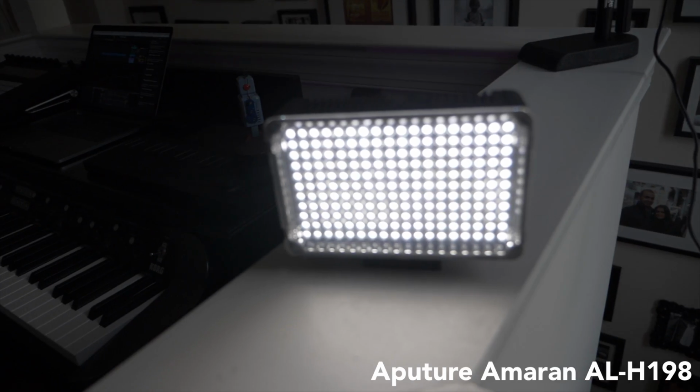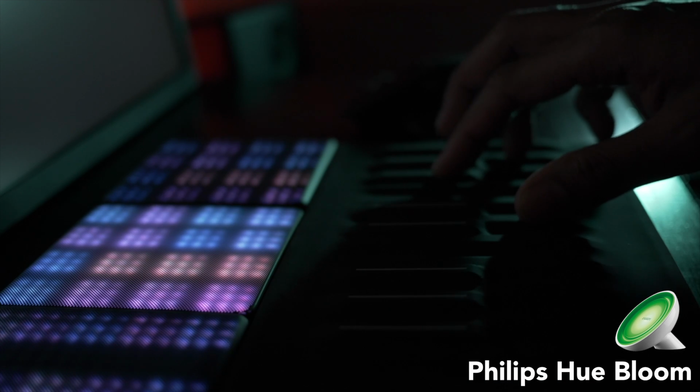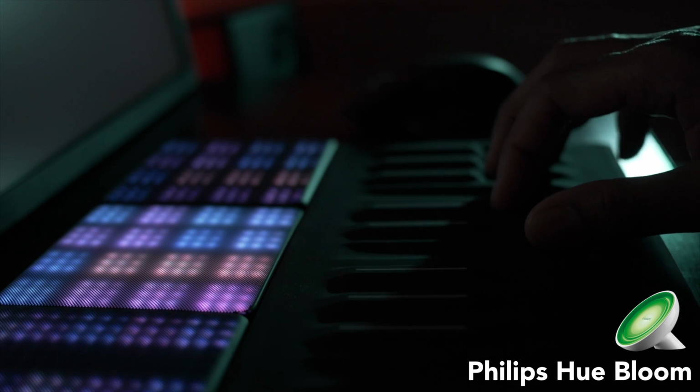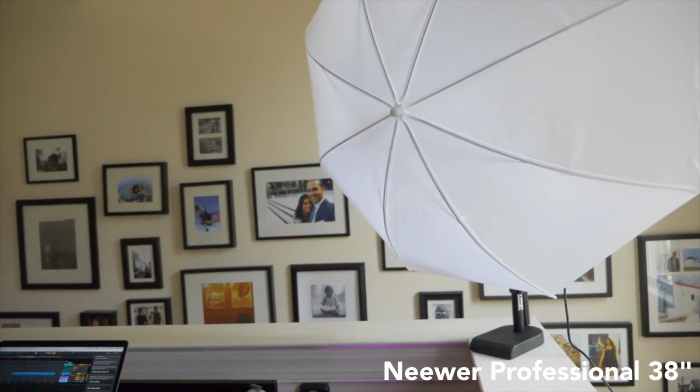It's really nice. I also have a couple of the small Aputure Amaran AL-H198. These are small lights, they're battery powered. I kind of set this up sometimes behind me to get the lighting from behind or from the side. In my Black Panther video, I use the Philips Hue Bloom light to add some color. I also use a $10 umbrella that you'll see. So that's my standard setup.